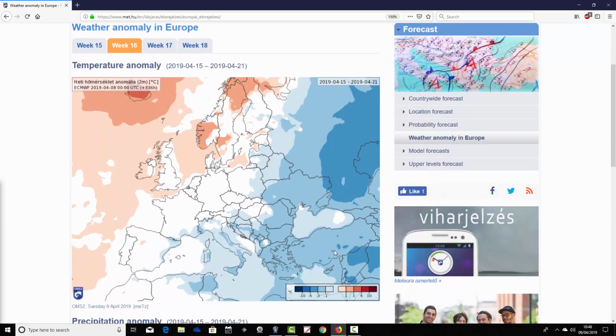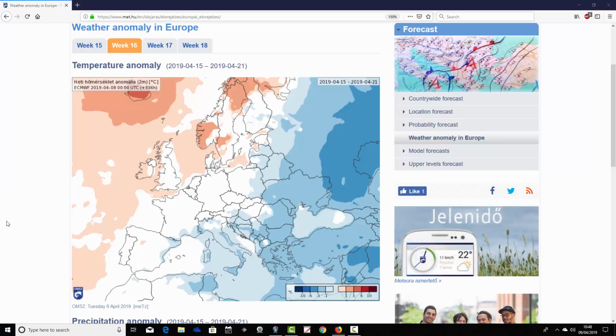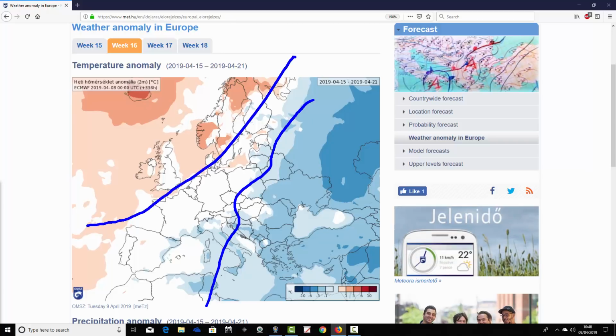Moving through to week 2, week 16 for the year, for 2019, but week 2 for our forecast period, it's the 15th to the 21st of April. And quite a big change takes place then. So now the colder than average temperature anomalies have been pushed into the east and the southeast of Europe. And the north and west is going milder. There's obviously some sort of significant pattern change taking place here from week 1 through to week 2.